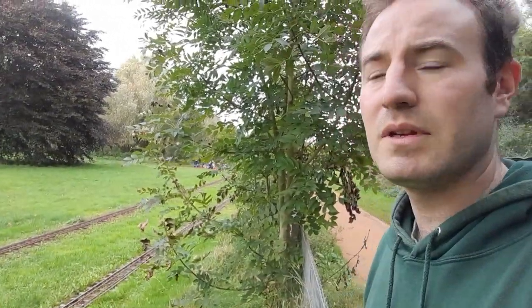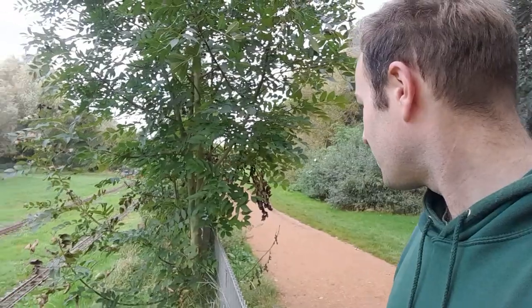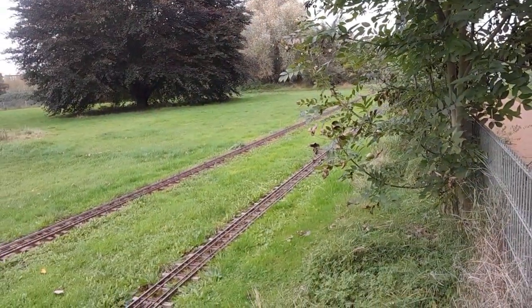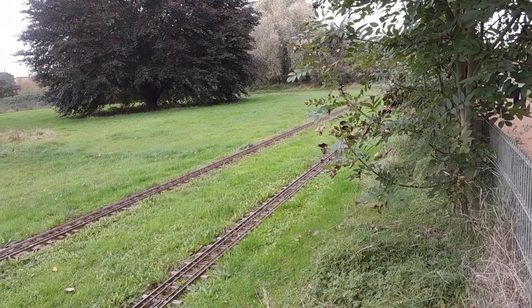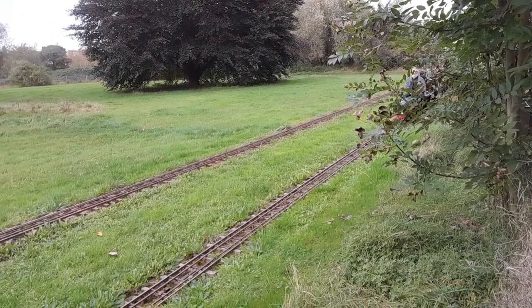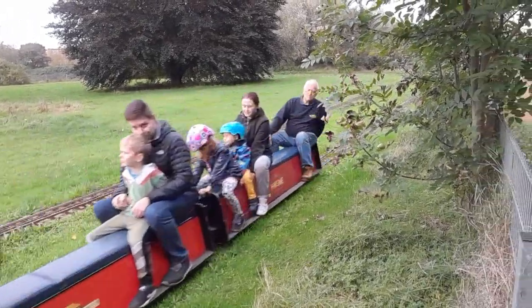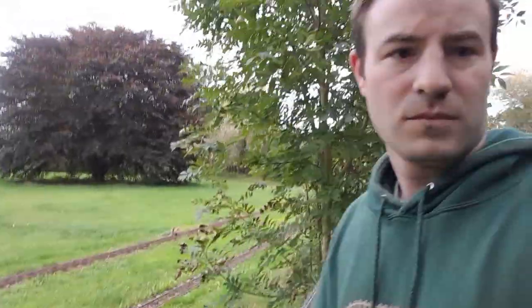Here, another horn of another diesel. So let's just watch the class 20 go by. Now the class 20's gone by. We know they're running steam because we've heard some horns.